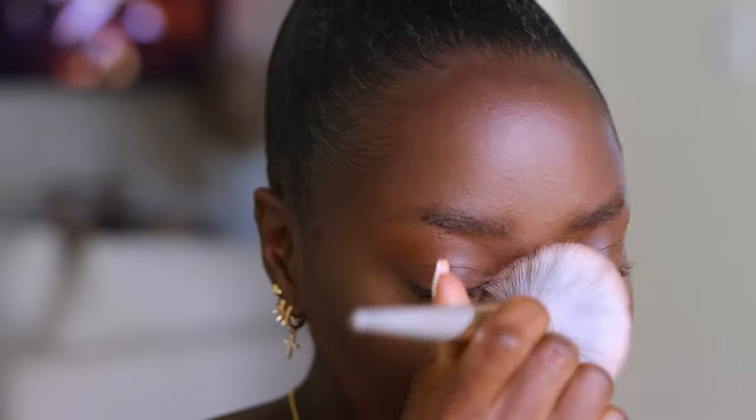I almost wiped, but then I was reminded don't do that because it just disrupts things. So just pressing it in, okay? Like dabbing it. Looks blended so nicely. The face powder brings everything together.